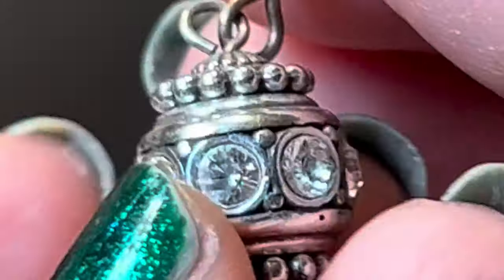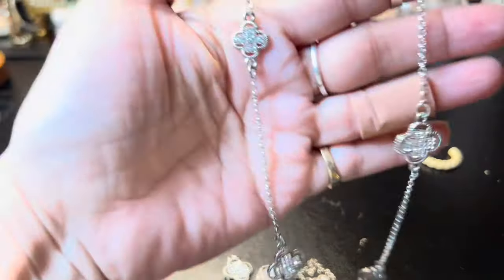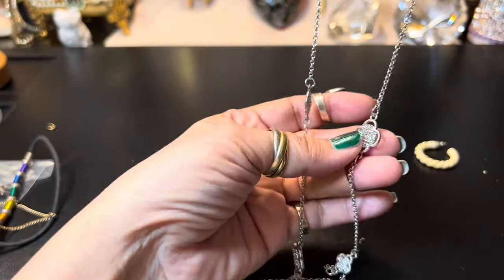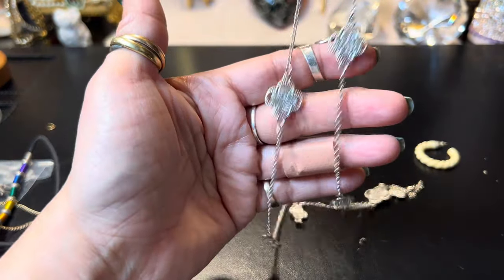I think that's beautiful. Another single earring. This is pretty. A little rhinestone crystal. I don't know, but it's a single. Here's a beautiful necklace here. This is the Alhambra design. Beautiful on both sides. Very pretty necklace.